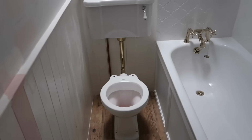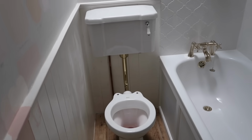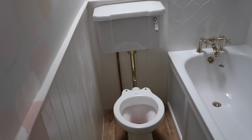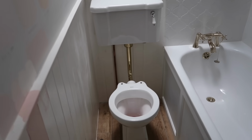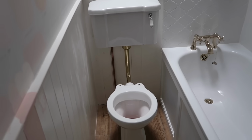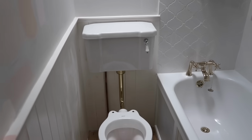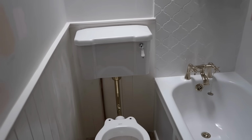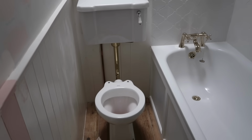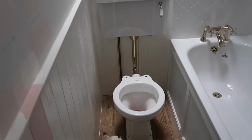Fun little fact about the toilet, I didn't want to replace it because it's actually a really beautiful toilet, but the back flush pipe was chrome, which I don't like. So I managed to order the brass flush pipe to replace the chrome one, which has completely transformed the look of the toilet. I did also get a new handle, but the plumber said that it didn't fit the system, so he's going to get one for me. And then the toilet seat was black, so I'm just going to replace that with a nice white wood one.